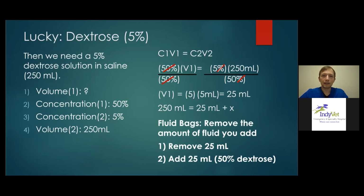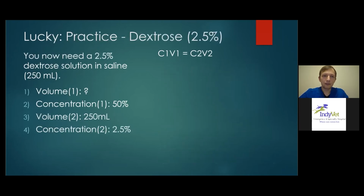Now, I do have to ask, does everybody here have some paper and pencil to write on? Because we're going to do just a little bit of math here. Now that I've covered how to do this, I'm going to let you do this. I'm going to give you just a little bit of time. We're going to do the exact same thing, but now we want to make a 2.5% dextrose solution. So I'm going to give you just a minute to try the math, and then we'll go through this together.